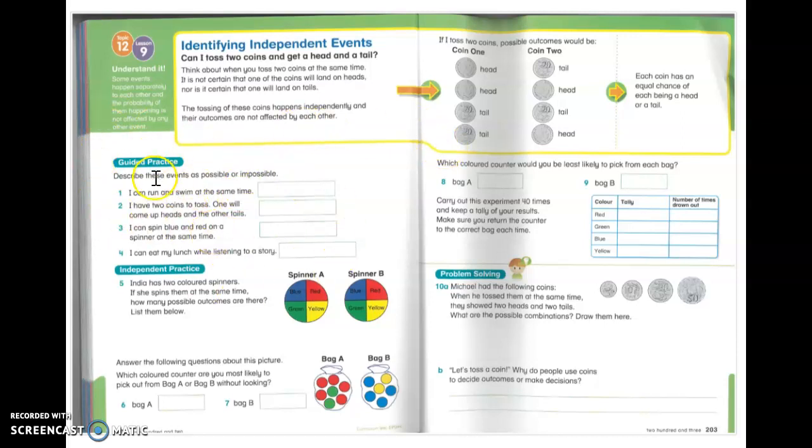So let's look at these events. Describe these events as possible or impossible. You can run and swim at the same time. Well, that's impossible. I can have two coins to toss. One will come up heads and the other tails. That is possible. I can spin blue and red on a spinner at the same time. Well, no, that's not possible if you've only got one spinner. And I can eat my lunch while listening to a story. That is possible.